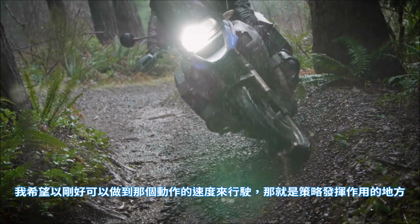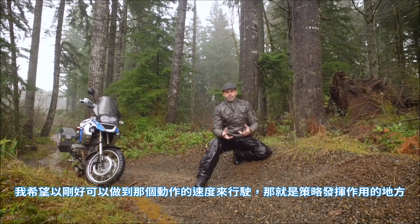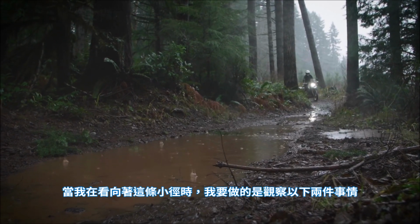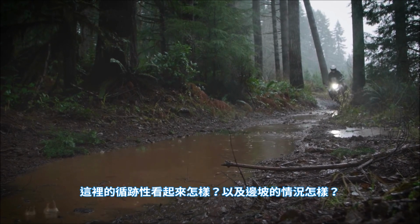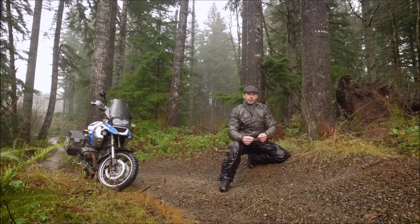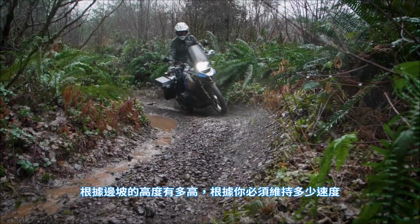I'm looking to adjust the speed to allow it to do that. So that's where the strategy comes in. As I'm looking down the trail, I'm going to be watching for those two things. What does the traction look like, and what is the bank? Depending on how high the bank goes depends on how much speed you have to carry into this.